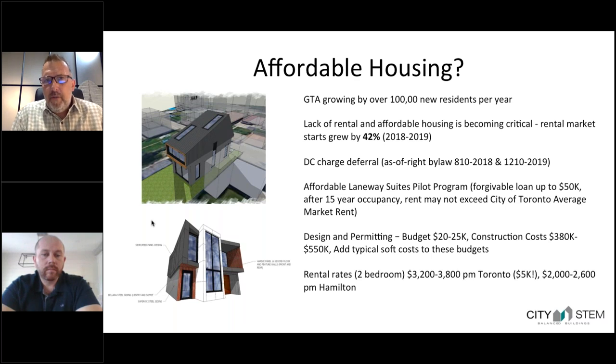So we're looking at that massive growth within the GTA specifically, of 100,000 plus new residents a year. How do we deal with these people? And it's interesting that the trends have certainly changed. I do quite a bit of work in my consultancy on Part 3 buildings, and in 2018, 2019, we definitely saw a shift away from condominium, multi-unit residential, into owned and operated rental housing. And again, a lot of this is connected to the affordable housing stream as well.